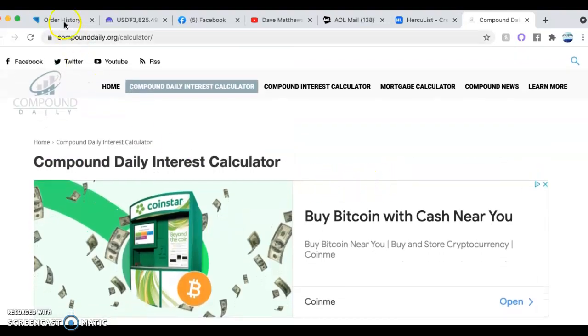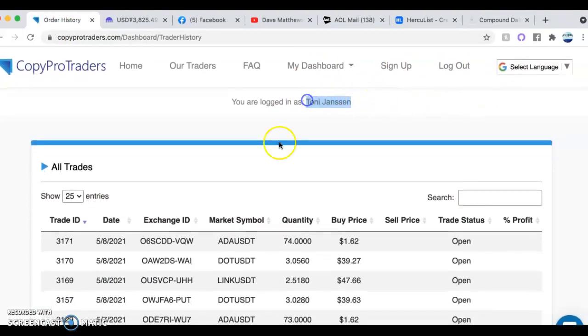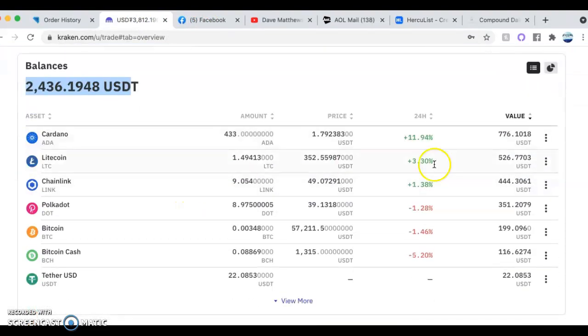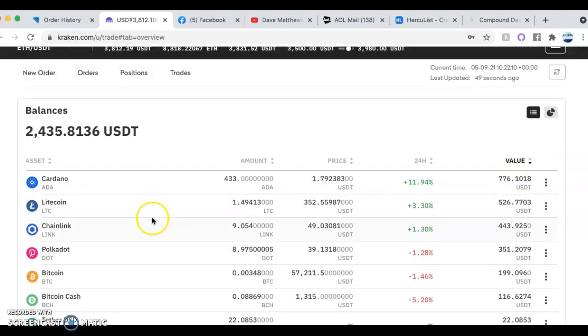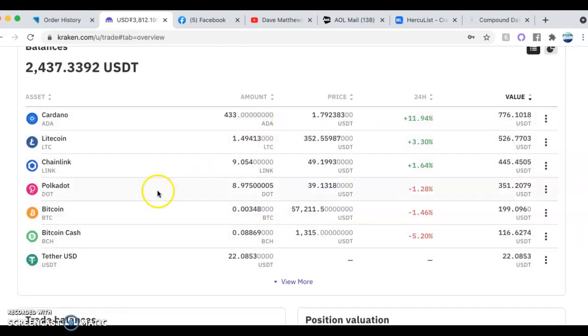Again, proof. There's the account. This is my wife's account. Okay. Proof. There's the value of the account. These are active trades right now. Those are multiple trades. These trades are only set, I think, at 190 or $290. There's a ton of trades in here.